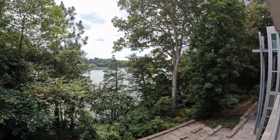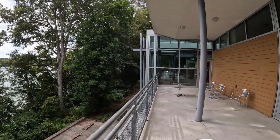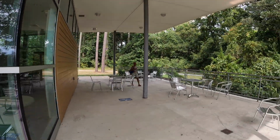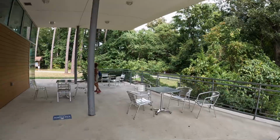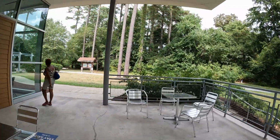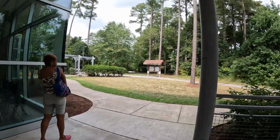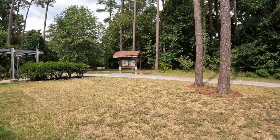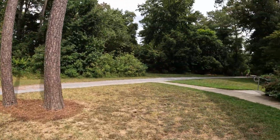So yeah, I've never been to this visitor center. It's kind of cool. They got lots of seating, restrooms. And some trails up front here that looks like they have a map. Let's walk over to the map area real quick. So yeah, let's walk over here and take a look at the map. Trails here.